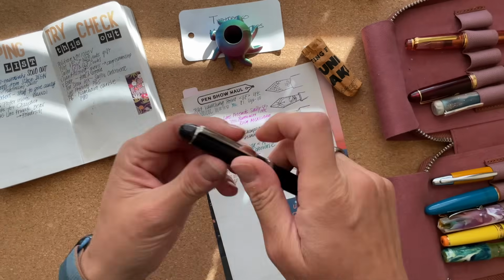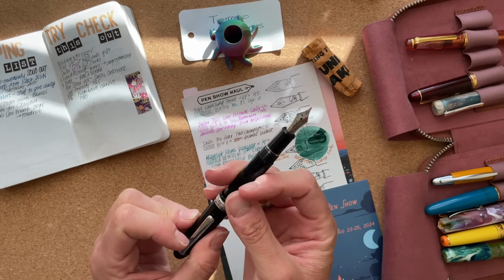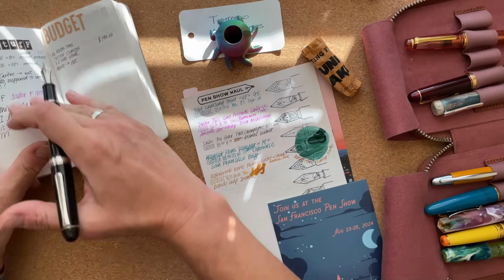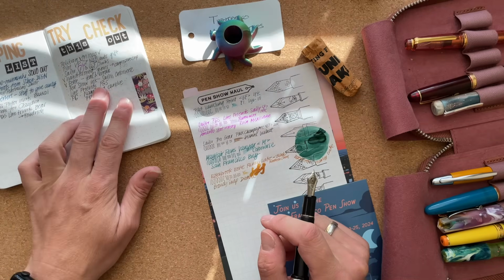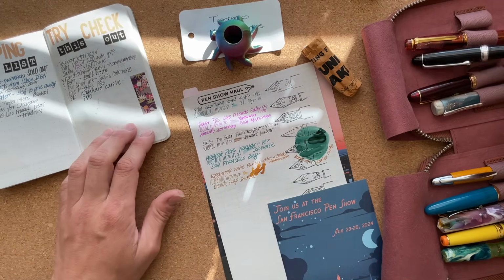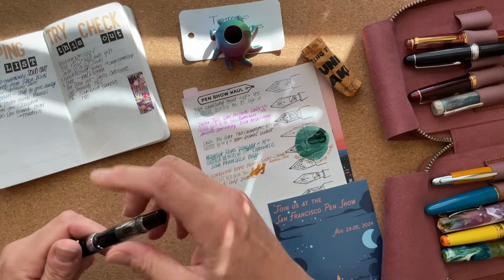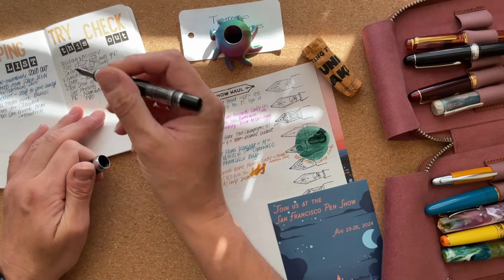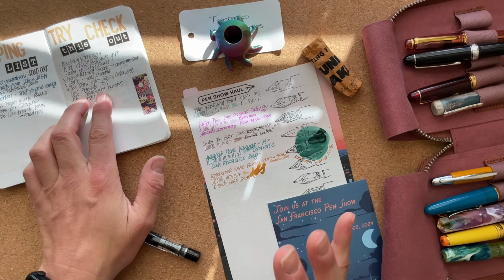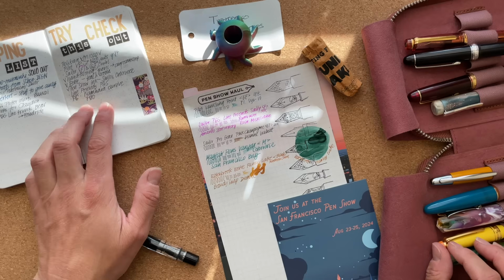I also put that ink into a pen, and this is my Platinum 3776, which we're now at the nib stuff. So maybe I'll show that to you in just a second. So I got those two Pen Show inks, check. Then I went and checked out the Line Friends Pro Gear Slim. Showed it to you already here.